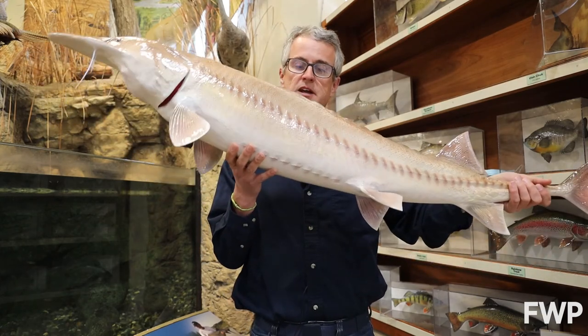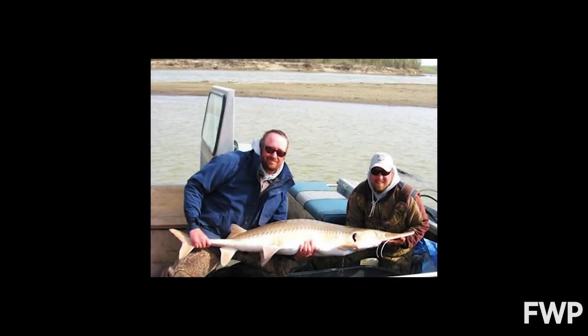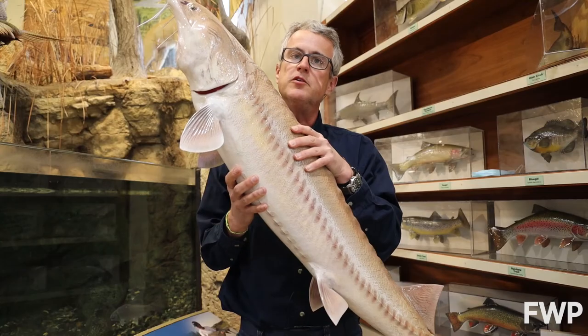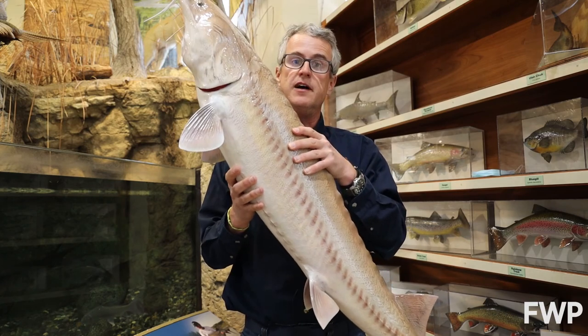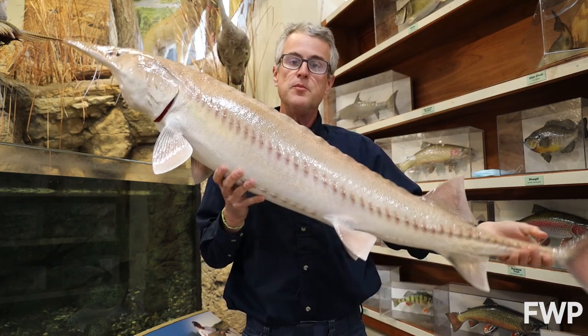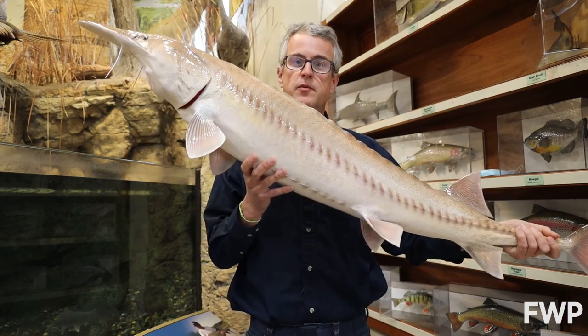Pick one of these things up, pick them out of the water, take a quick picture, and hold on to one. And I mean, you can tell yourself, hey, I've just caught a fish that's been on the planet. Or fish like this have been swimming around for 200 million years, kind of like Montana's living fossil, our own living dinosaur. So sturgeon, pretty unique fish, pretty special fish, one that we have here.